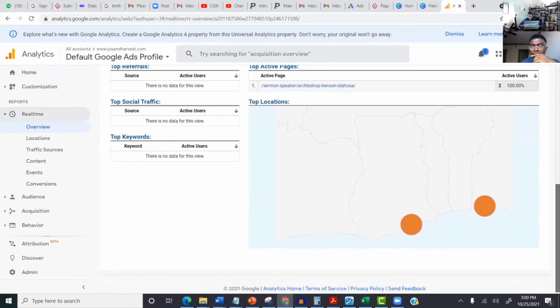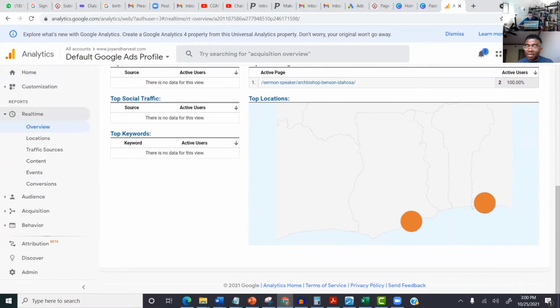So let's look at where they're at. You got some people in West Africa on your website right now. Wow. Yeah. So pretty cool. You can see Lagos, Accra, Ghana. That's right. Wow. So they're listening to the pastor's sermons right now. So you can see here that they, it's pretty exciting. I love it.